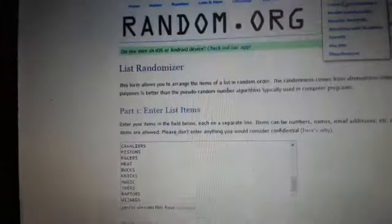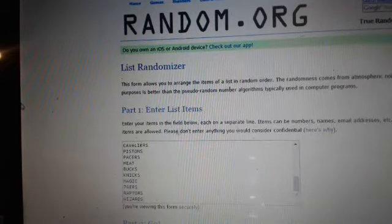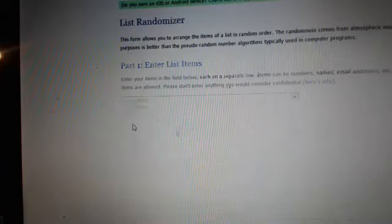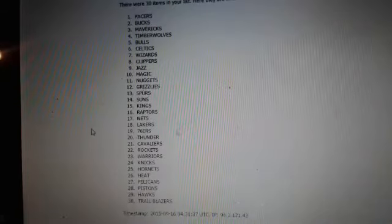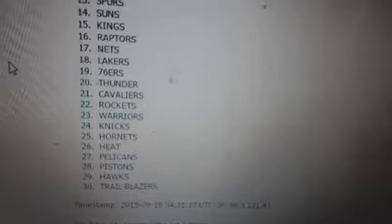There they are. All right, top two win. Good luck. One. Two. And the winners are, three times, 900 points, Pacers. 600 points, Bucks. Pacers, Bucks. Three times.